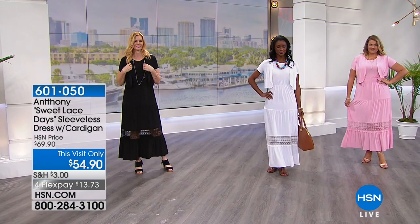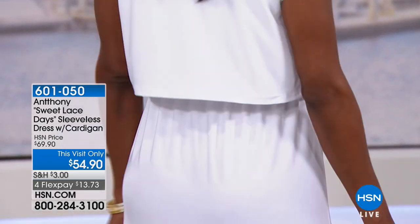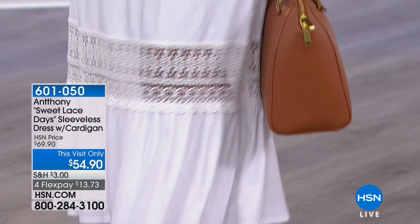And I like that it's airy and flowy, but if you don't wear shorts or short skirts and things like that, you still have that summer feel without feeling like you're completely covered up.